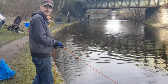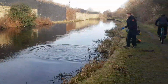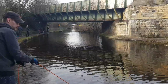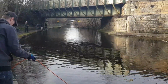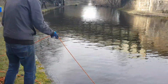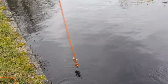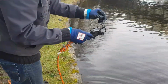So David's day part two, and Ben's day part two. We have got this lovely railway bridge here, which is now a tram bridge, I think. Yeah, tram bridge. And David's using his new kit, getting lots of sludge.